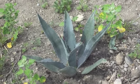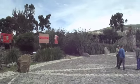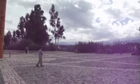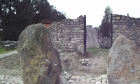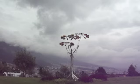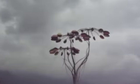In a desert filled with aloe vera and other types of agave, you can also find the Center of the World Monument. This is one of the most famous features of Ecuador since it lies right on the equator, or middle of the world. In fact, that's what Quito means, middle of the world.